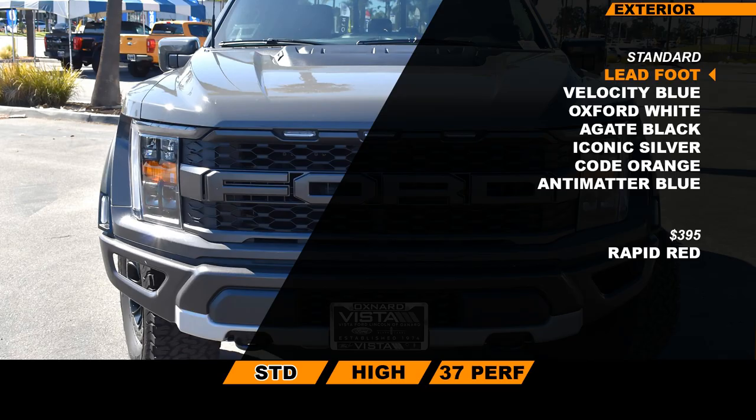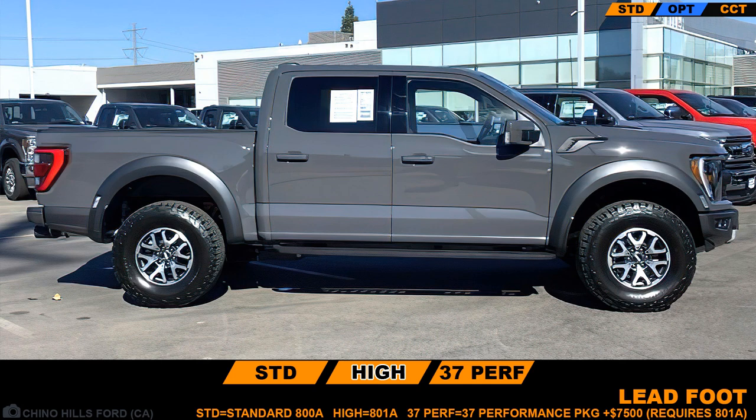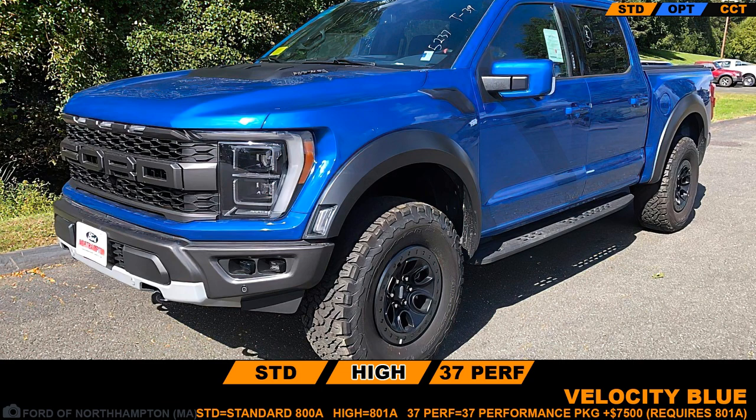In this video, we feature the all-new, third-generation Ford F-150 Raptor. With a long travel suspension, Fox Racing shocks, skid plates, fender flares, and a high-output twin-turbo V6, as well as an optional Raptor 37 performance package with 37-inch tires.